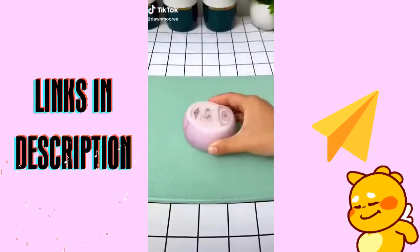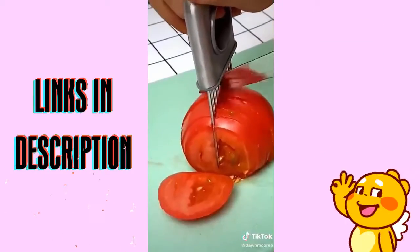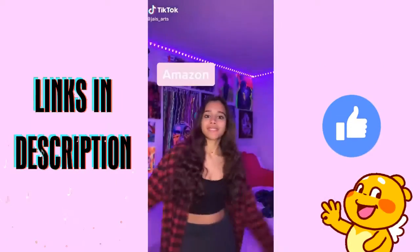If you need help cutting your onions, then check out this gadget. Stick your prongs into the onions or whatever veggie, then slice, slice, chop, chop, chop.